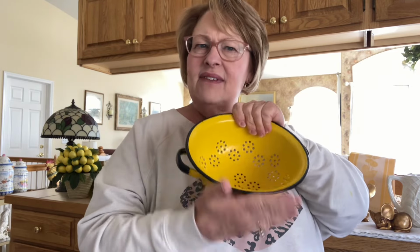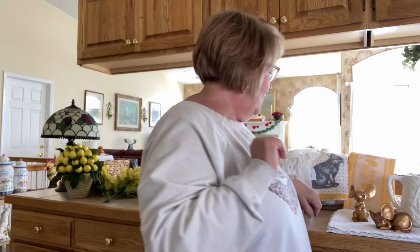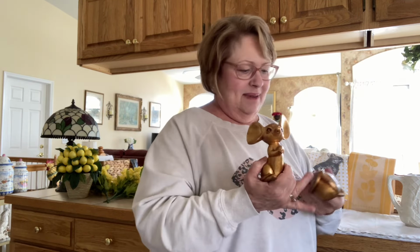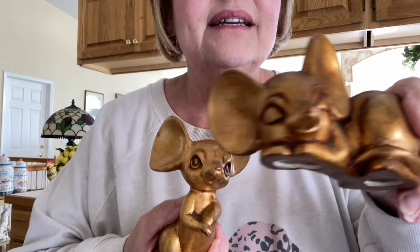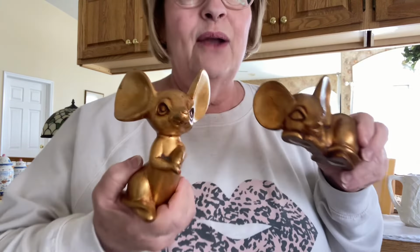It's nice, it's heavy, it's metal. So I really like that. And then this was kind of an odd thing that I picked up, but I saw these little mice and I just had to get them. And they remind me of Topo Gigio.